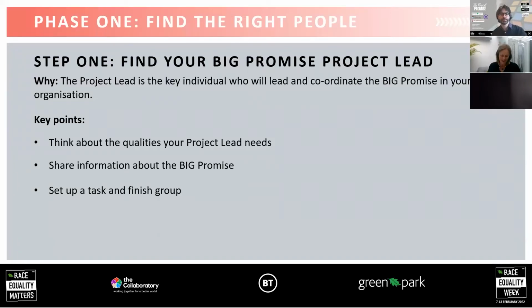So we're just going to start our journey at phase 1, which is all about finding the right people. So the first step is to find a project lead, and it's best to choose someone who's really passionate about race equality and someone also who can motivate others to join in, and that could be yourself. And the fact that you're here today means that you're passionate about this.